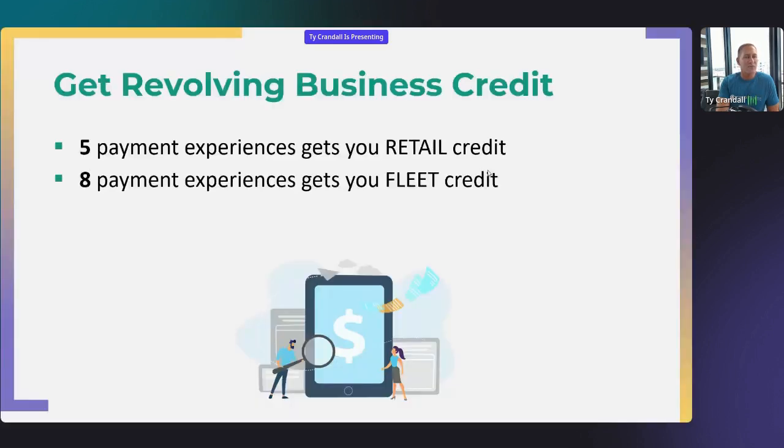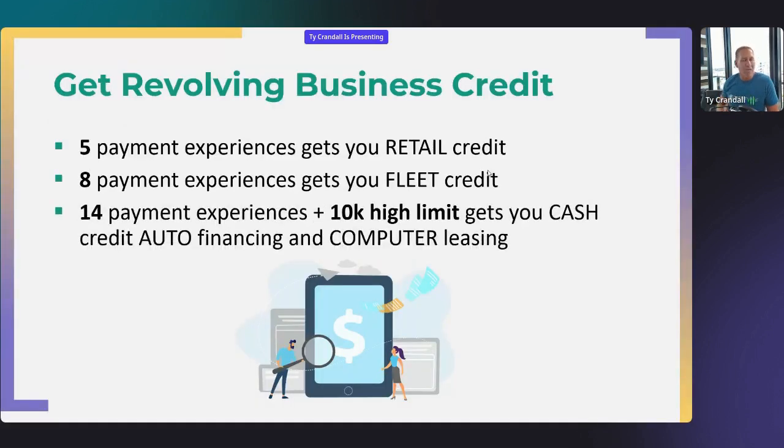And that's really the next step, is we continue to build more and more credit. When we have about 5 accounts, now we can start to get credit with most major retailers. When we've got about 8 accounts on our business credit reports, we can start to get fleet credit, fuel cards for repair or maintenance of vehicles, things of that nature, all without guarantees and credit checks.